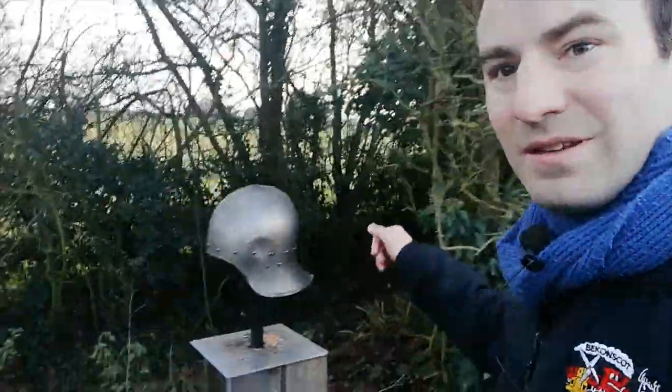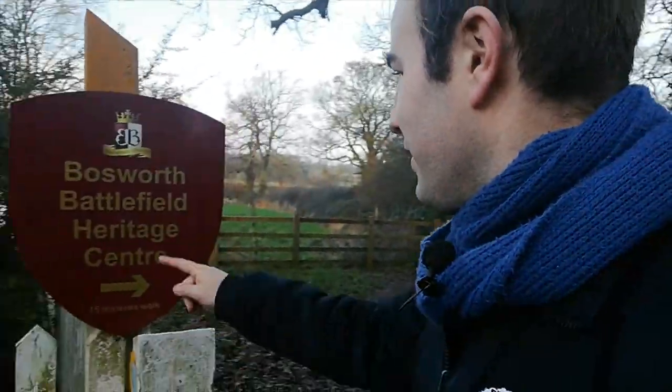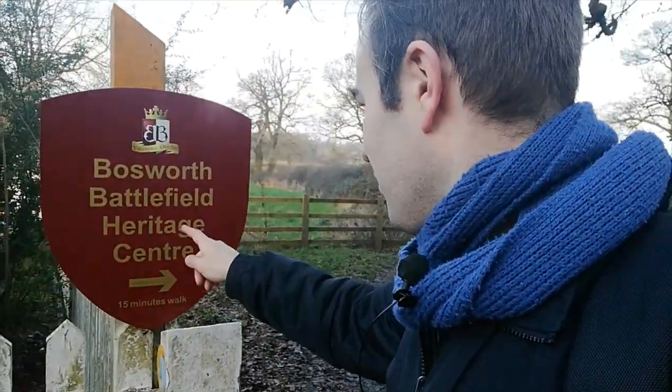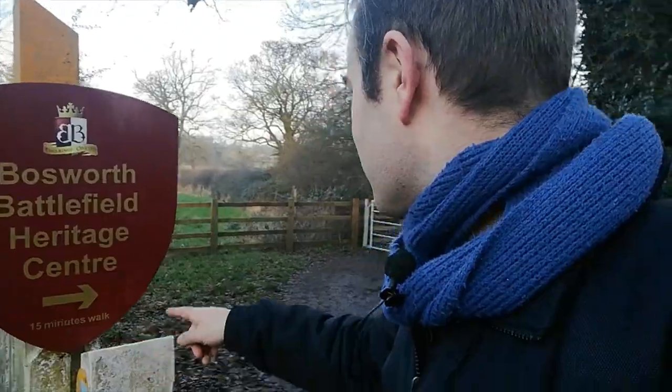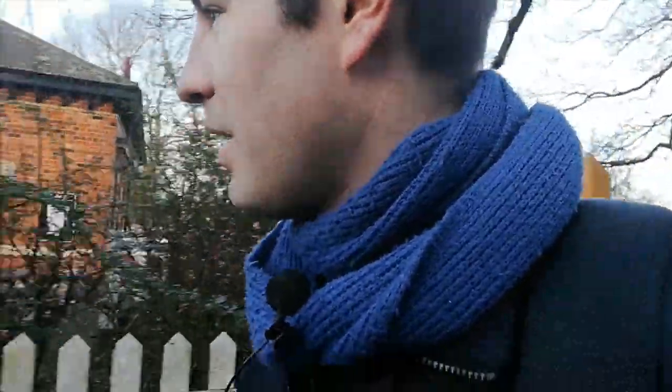One other thing I have to show you because we're here is we have Battlefield signs because, of course, we're near the Battle of Bosworth. If you look, it's not far away. Two kings, one day. Bosworth Battlefield Heritage Centre. So it's 15 minutes walk away. So I think that's something we might come and do another time. We could come here on the train and go there, but I'm not sure when.